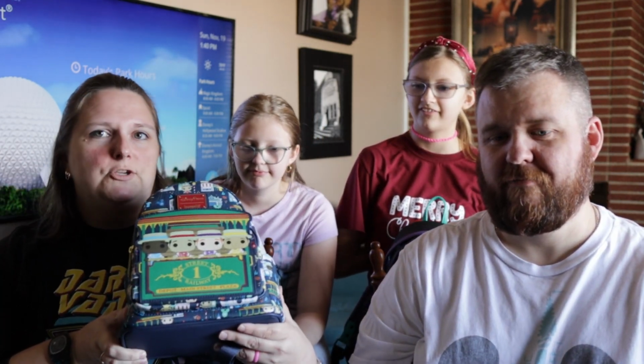Okay, so I'm the mom of the group, and so my bag has a lot more stuff than everyone else's. My Loungefly is Dapper Dan's. Put that where you can see it. And I also have the matching wallet, and so I'll start with that.